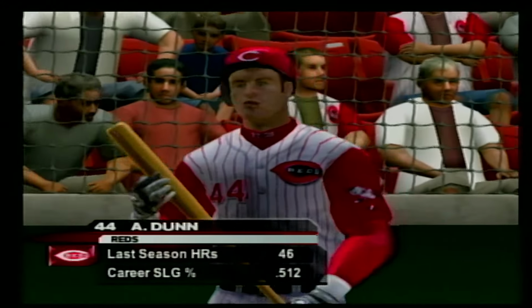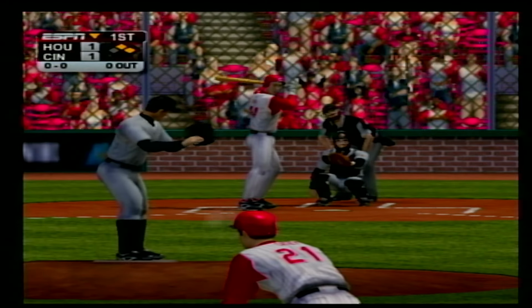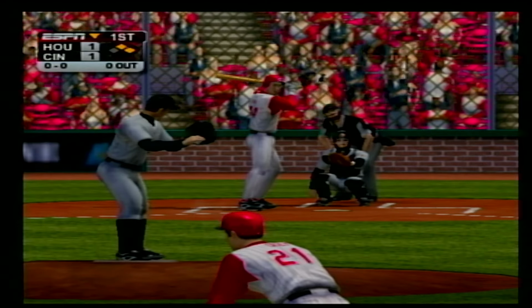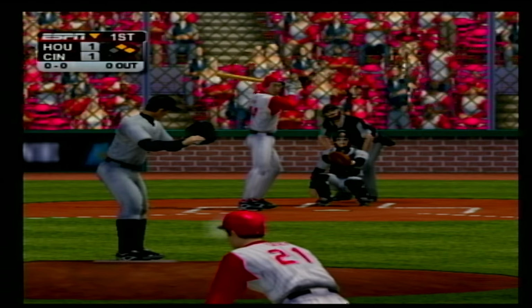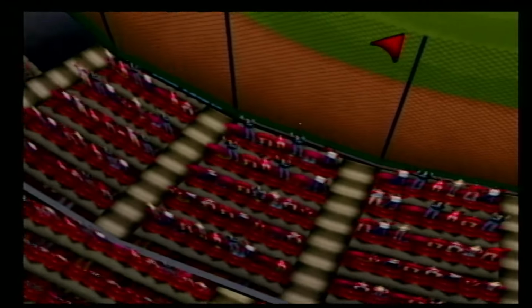Dunn gets a turn here. Last year he had 46 home runs. He has slugged .512 during his career. Runners on first and second, nobody out. First pitch to him. Ball one.